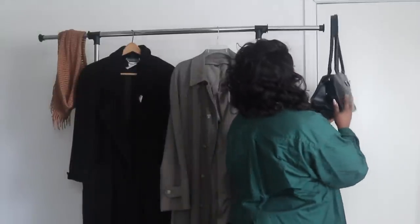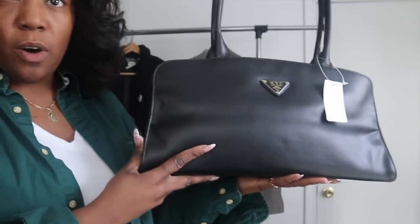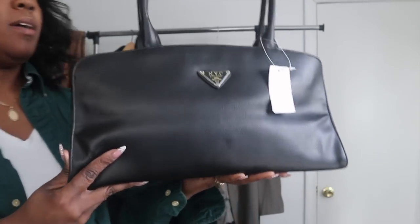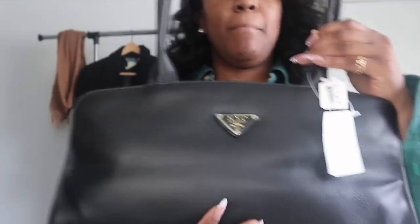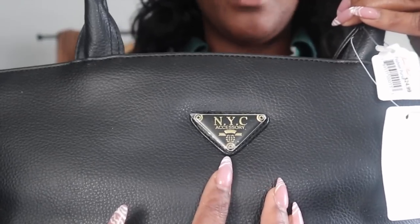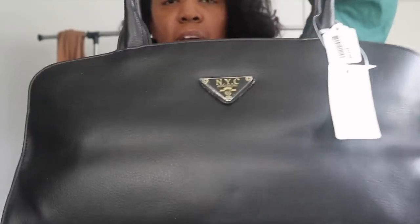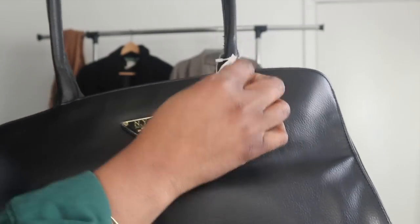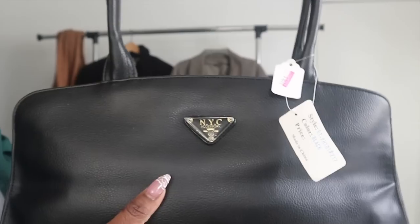Sis, your girl found this absolutely beautiful vintage-looking bag, y'all. When I seen this purse, this symbol right here automatically gave me Prada vibes. I was like, is that a Prada? This purse was basically brand new. I just got it from the Goodwill, and the price was, I think, $6. But guys, this was brand new.